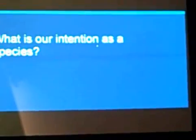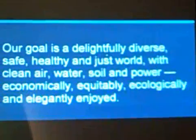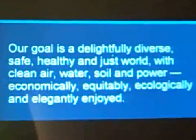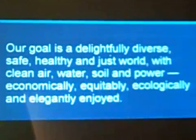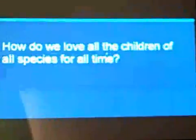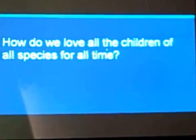So the question is, what is our intention as a species? Our goal is a delightfully diverse, safe, healthy, and just world with clean air, water, soil, and power, economically, equitably, ecologically, and elegantly enjoyed. And our first question is, how do we love all the children of all species for all time?